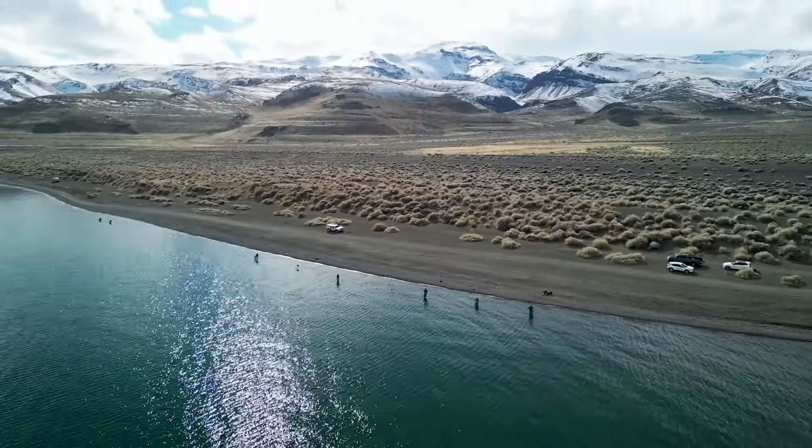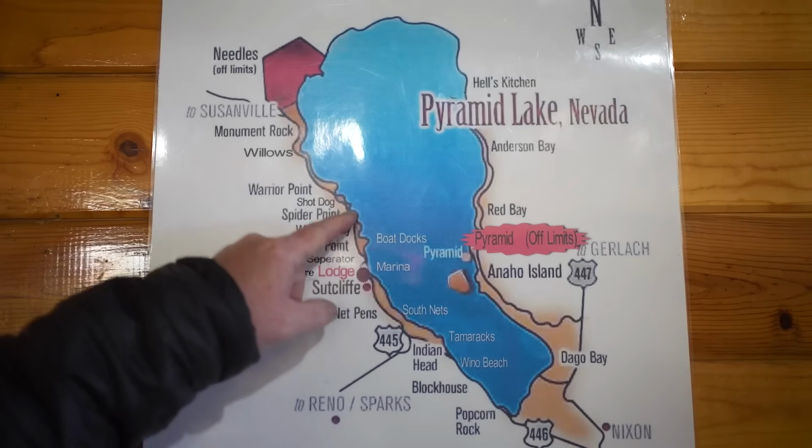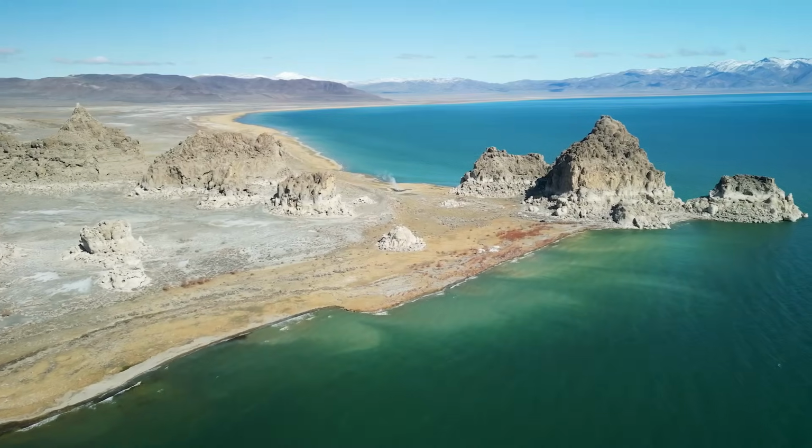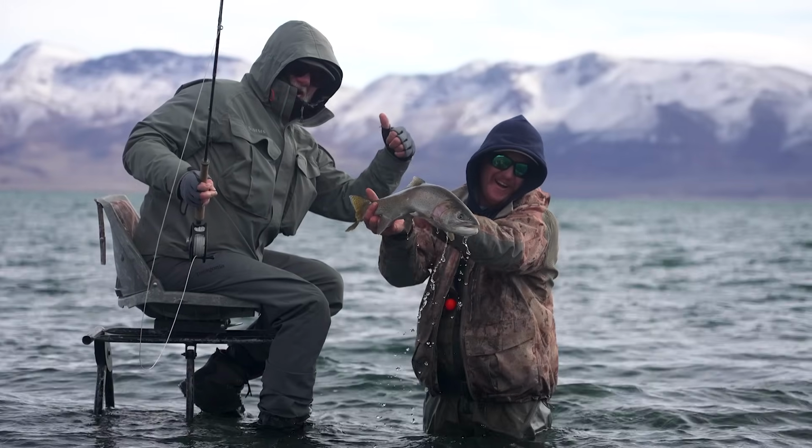Phil, another lake, another adventure. What's going on? Well, we're just outside of Reno, Nevada, on the world-famous Pyramid Lake. This is home to the world's largest cutthroat trout. We're talking trout in excess of 20 pounds. Yeah. My gosh. You can carry them like a child.